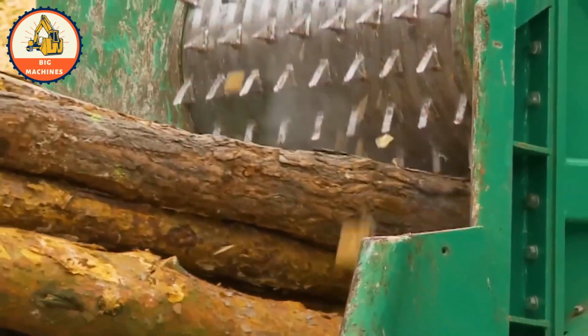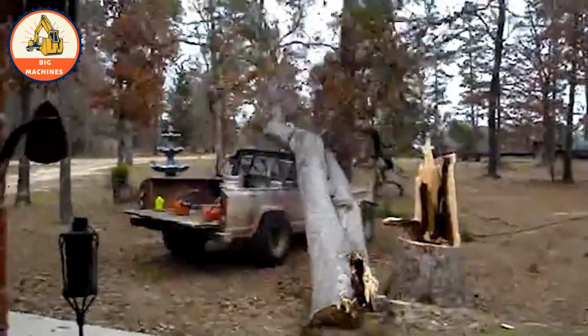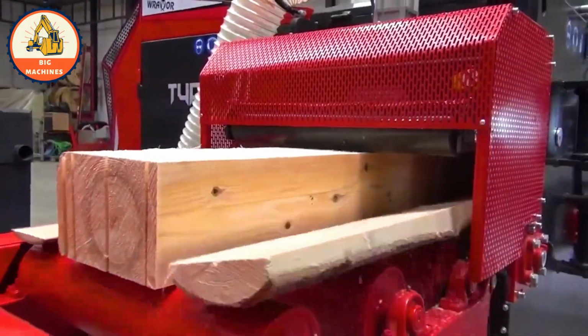Feel the raw power as the chainsaw effortlessly cuts through towering logs. The roar of the engine mixed with the crunch of splintering wood. Let's dive in and prepare yourself to experience it all in today's video.